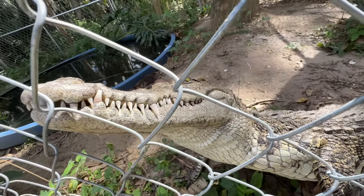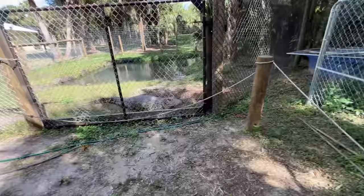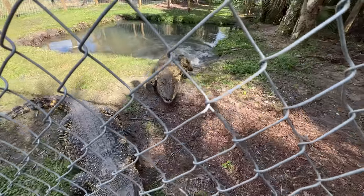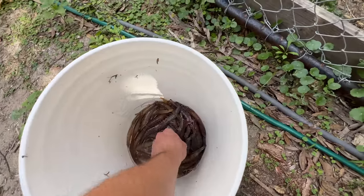Ooh, that's a beautiful croc. Critically endangered Siamese croc found throughout Southeast Asia. Oh my goodness. Look at her climb. Ooh, these shrimp are way too small for Miss Toothy and Aries. Oh, no food. They think I'm feeding them because they see the bucket, but they don't realize how small this food is actually.